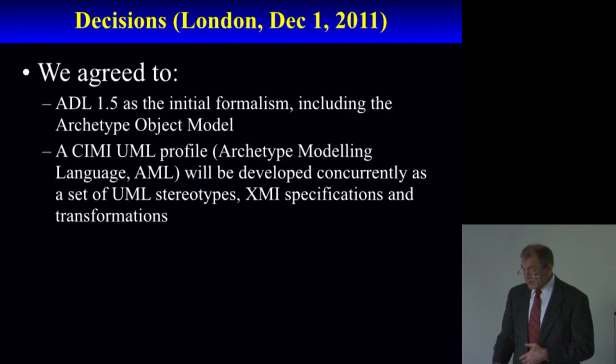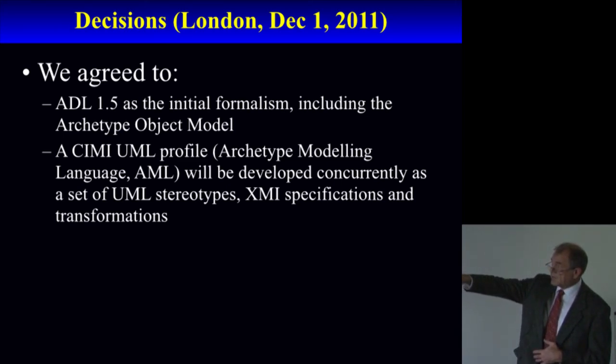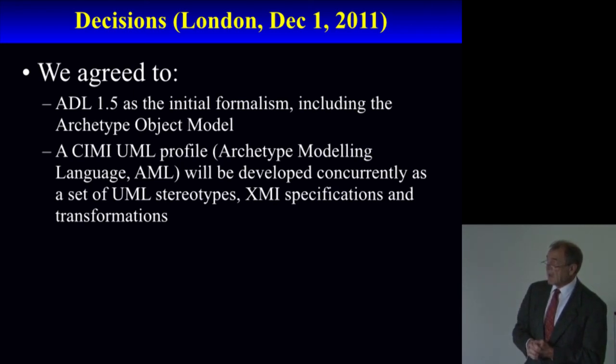So the things that we've done already, again, we have ADL 1.5 as the initial formalism, and that includes the archetype object model, which is the way that you can constrain a standard reference model into different kinds of specific data models. And then again, the UML profile called the archetype modeling language, which is developed as a set of UML stereotypes with XMI specifications and transformations, where those stereotypes and specifications really are representing exactly the same information as is in the archetype object model.